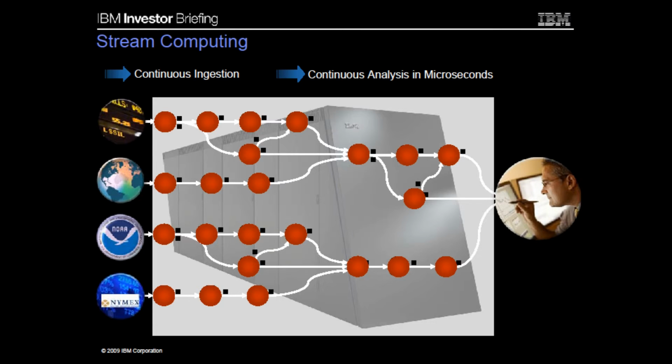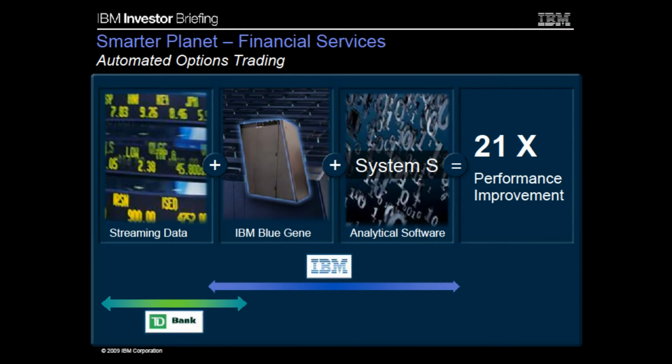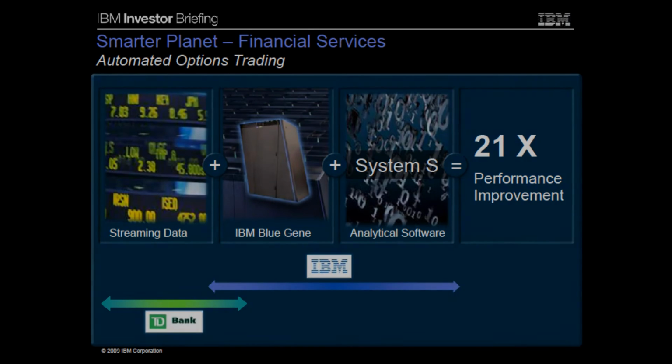We've been working on this technology, as Steve mentioned. We took this capability of stream computing, realizing that financial institutions could be optimized on a high-performance computer, put it on a Blue Gene computer, and realized, not 10 or 20% improvement, but 21x performance improvement for TD Bank in options trading with this real-time system. So again, transformational things, not sort of linear improvements in technology.